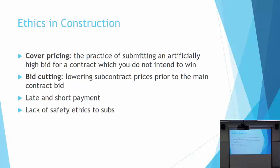Cover pricing. What is that? Yeah, go ahead. Is it like putting a bid on something in an attempt to help the owner, like for someone else to put a higher bid on top of yours, when you don't ever really intend to? Exactly, but it's not to help the owner.